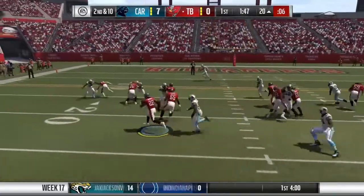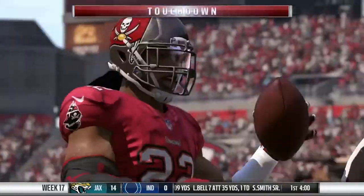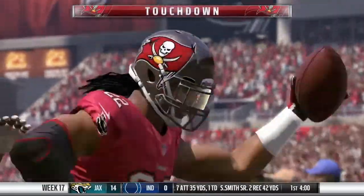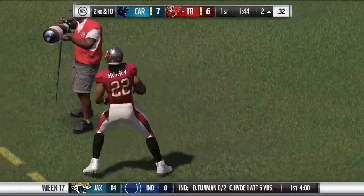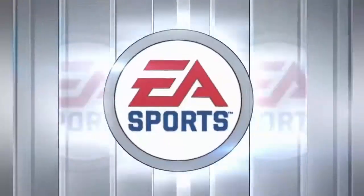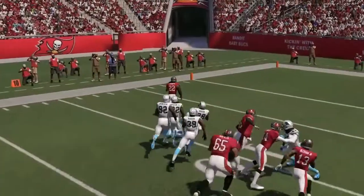A handoff, running left, Henry. And he'll cut it, and he's into the end zone for a Tampa Bay touchdown. Derrick Henry, his 25th touchdown, tying Emmitt Smith for the 5th most in one season. And the Buccaneers are an extra point away from tying up this football game.